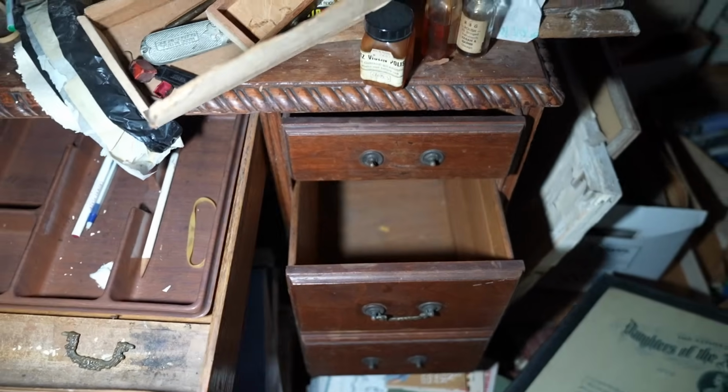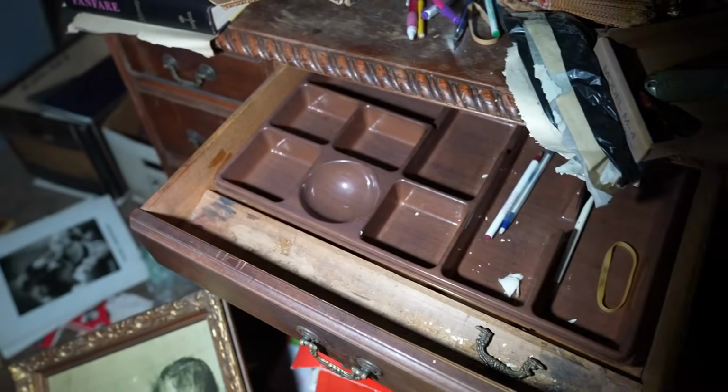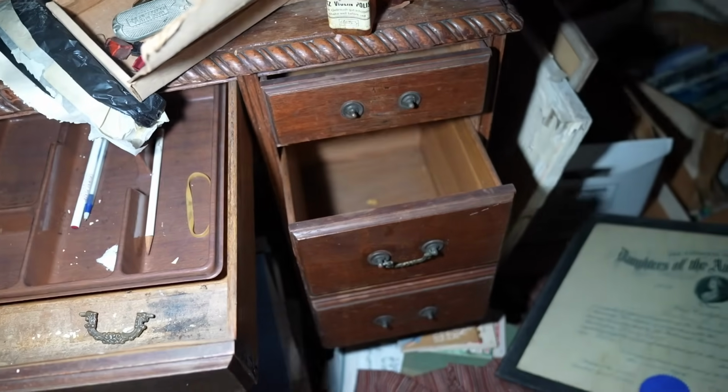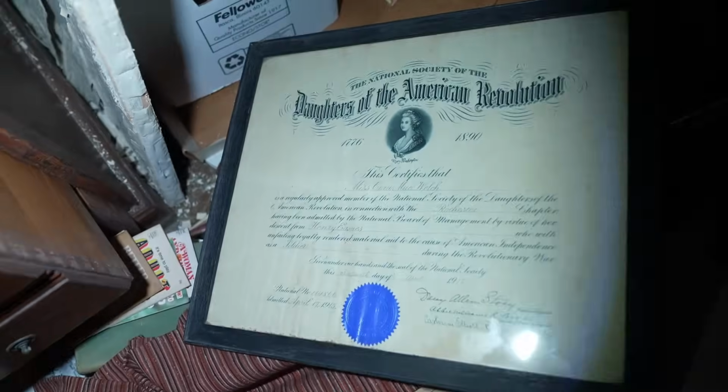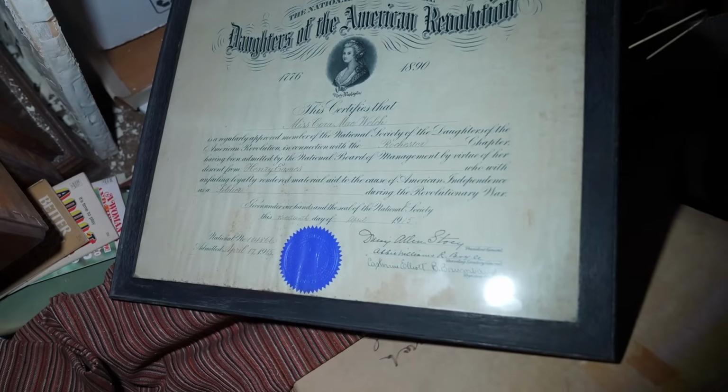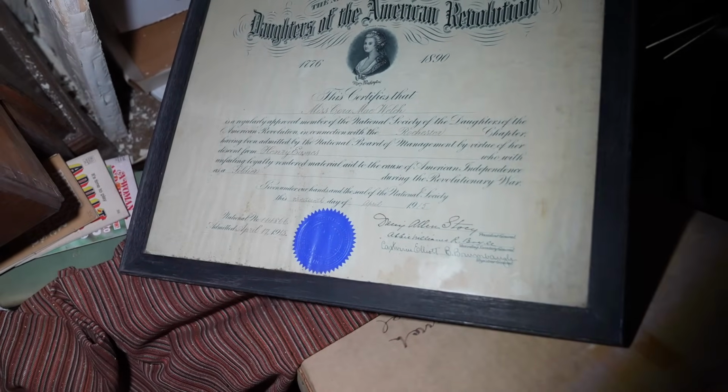Before you guys say, did you check in any of the drawers? I assure you all these drawers are empty, which is what makes me think that this house was looked through by the family after the previous owners passed away. Here we have something that says 1890. Okay, admitted, 1915.